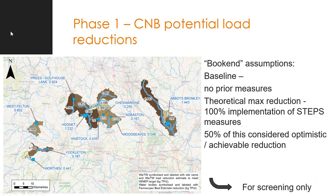So the next strand of evidence that we looked at, which was represented earlier in the lower histogram, is a modelling tool called FarmScoper. Now, FarmScoper is a farm systems model. It's driven by agricultural census data, and it represents baseline loads, and through, I think it's 104 measures that are represented in the Cutall manual, what reductions you can get through implementation of those measures.